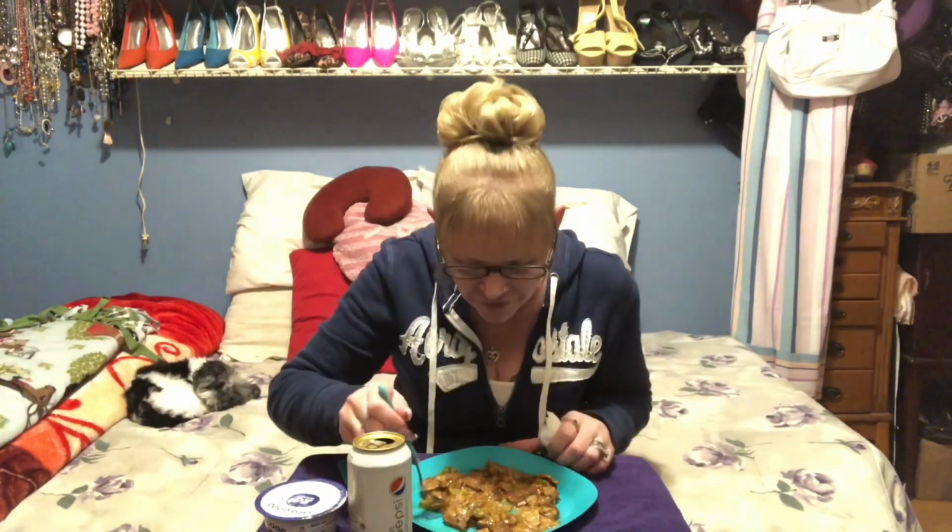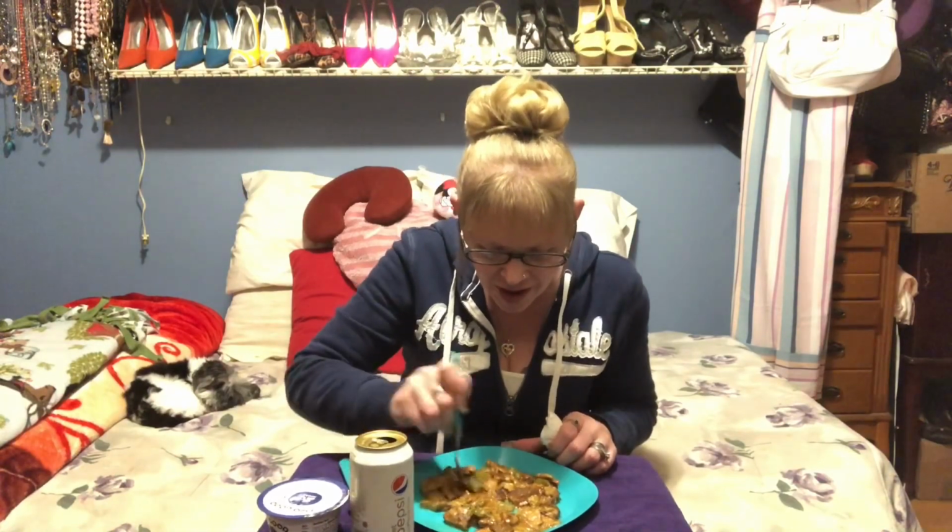But that being said, I'm going to start eating now. I always do this when my food gets cold, but when I do 1 meal a day, I don't want to break the fast until I start eating, and then I want to keep it within that 20-minute window. So let's try this Philly steak and cheese Alfredo. Yum.